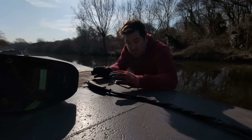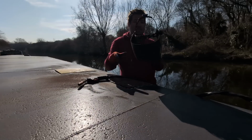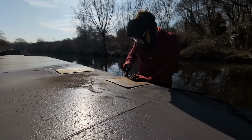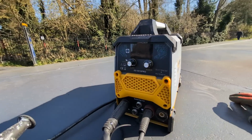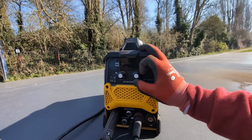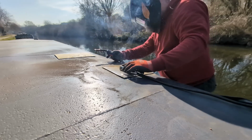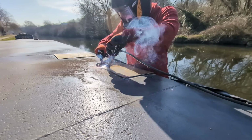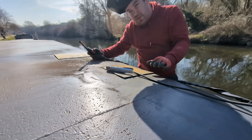In truth, I haven't tested this welder before, well, not with this function, so I'm already set up. Hopefully it all goes well. Wish me luck. It helps if you switch the welder on. It's not too bad. I think we need to fine tune the machine a little bit, but not too bad.